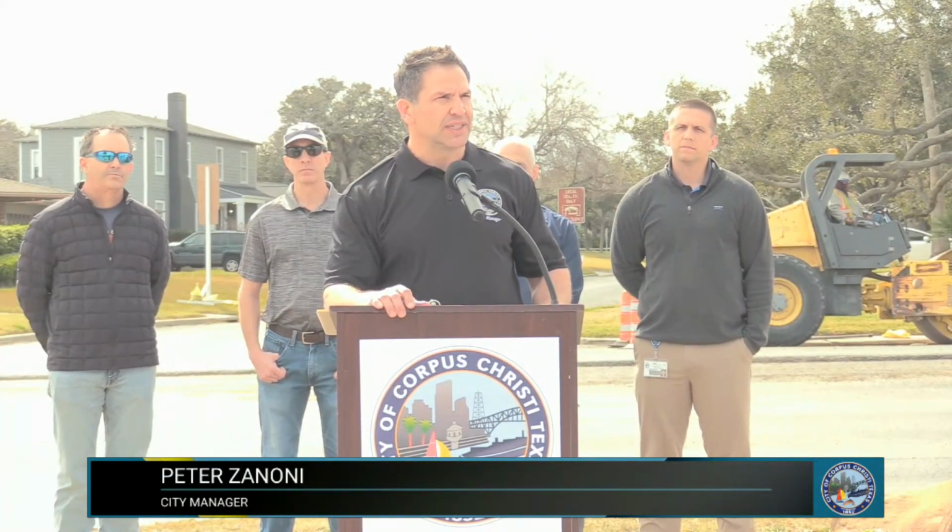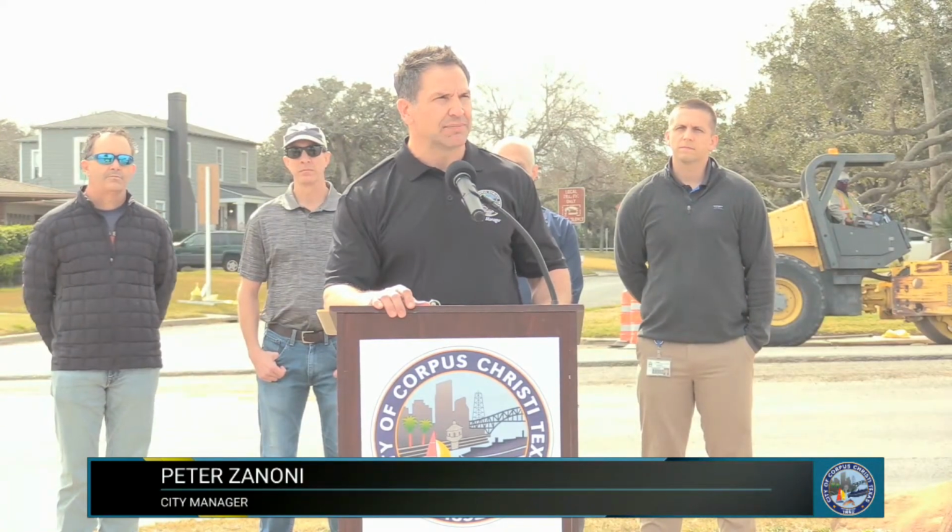And so the failures that you may be seeing along this northern section are being replaced as part of the project. A key thing to know is that the northbound lane is not done. It is still in progress. The southbound lane, the darker one behind me, that's just about done.